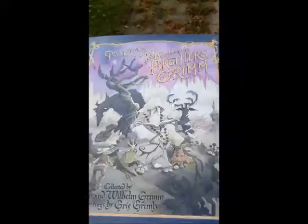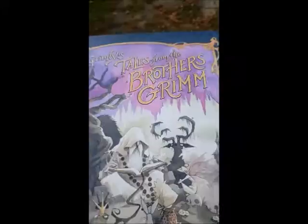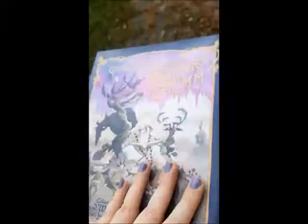So let's just look at this beautiful illustration on the cover here. This is produced by HarperCollins, and this is a brand new version of the Brothers Grimm that just came out this summer. And when you take the jacket off, look at that. Isn't that pretty? And when you open it, look at the flaps. Look at that interior. So pretty. You've got deckled edges. I always love a good deckled edge.